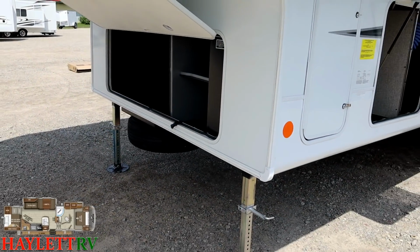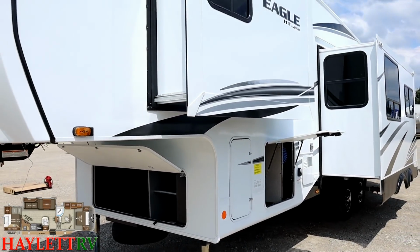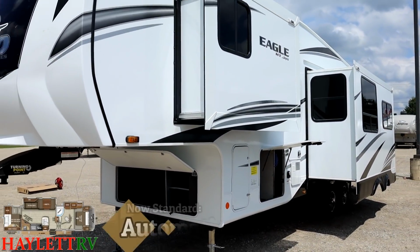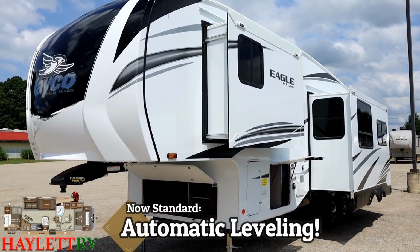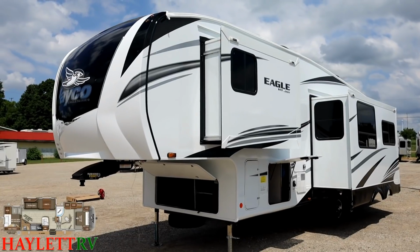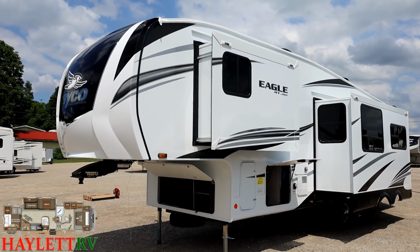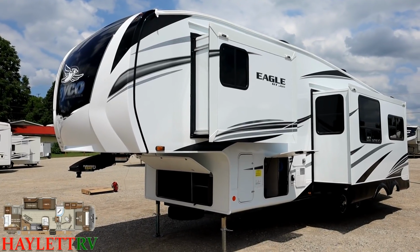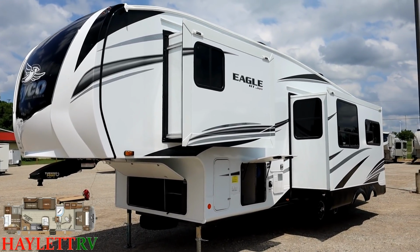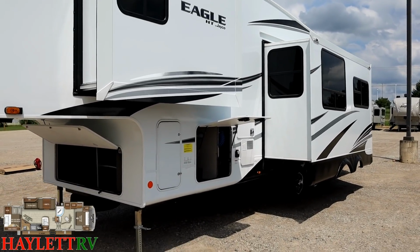One of the other more recent updates on the Eagle HT series from Jayco here at Haylett RV is they are now standard automatic leveling. So Cougar, Arctic Wolf, Eagle, anything in this size and category that we have here, automatic leveling, just push the button, stand back, and let them do the job, and that's cool. All prepped and ready for slide awnings if you're so inclined. The white skin and the dark windows, really doing a good job of keeping the sunshine out of the interior.